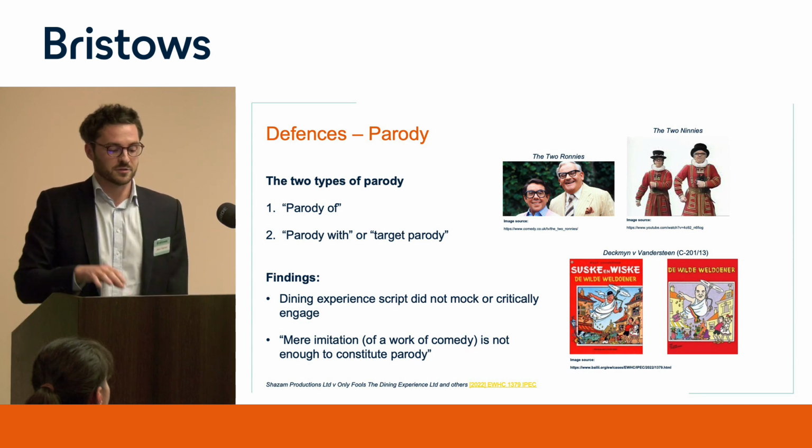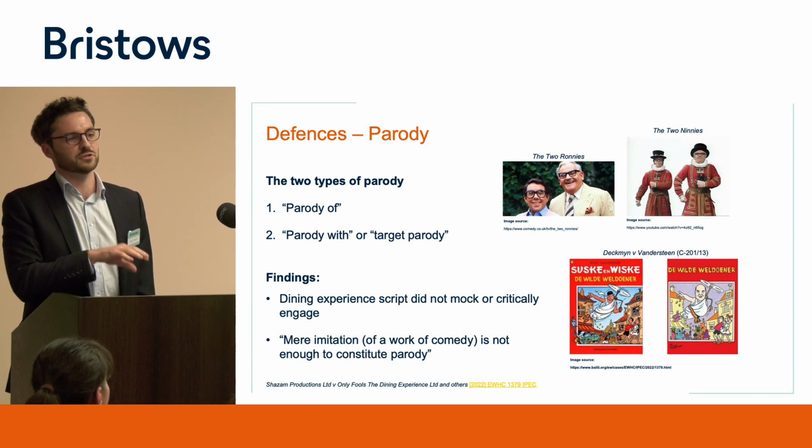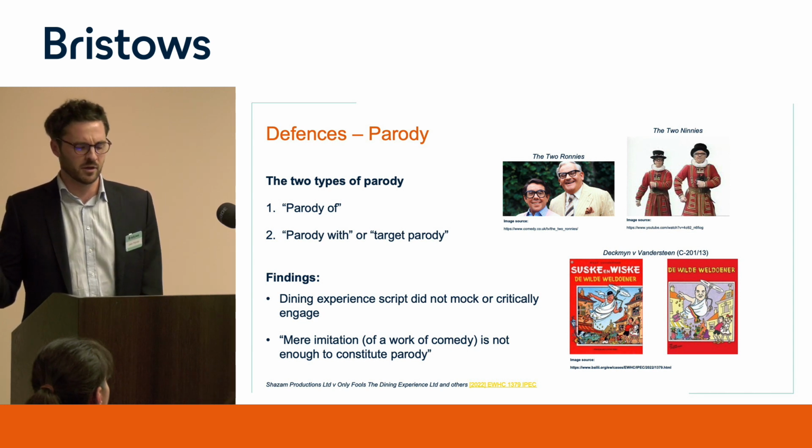The second type of parody is parody with or target parodies. This is where the copy is using features from the original work, but it's not actually making fun of the original work. It's got some other target in mind.